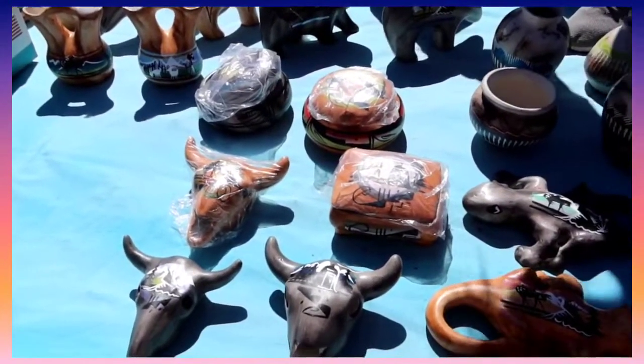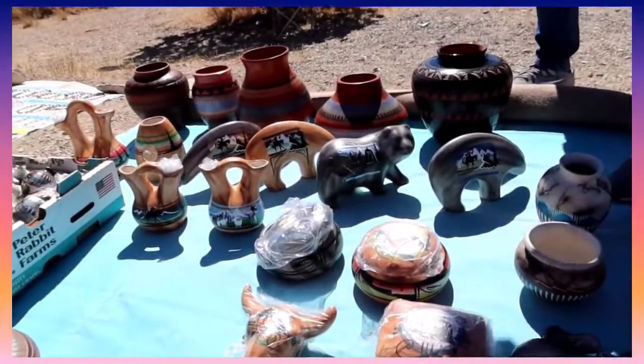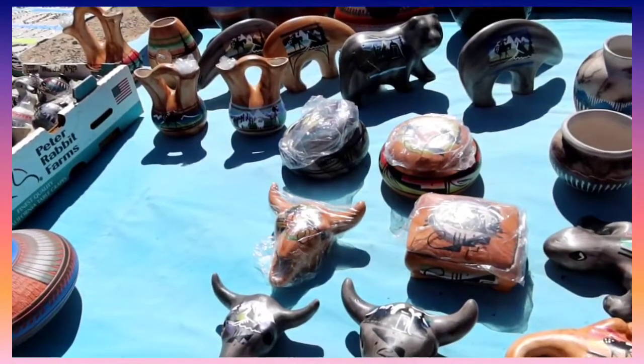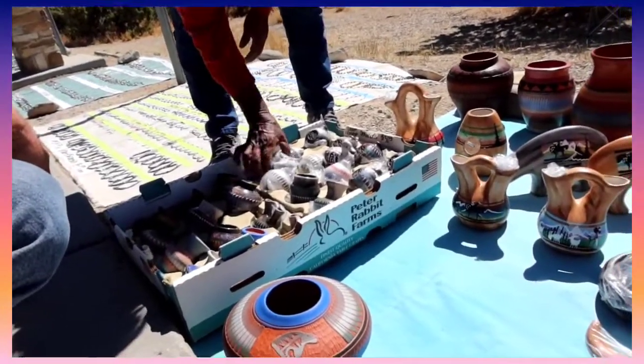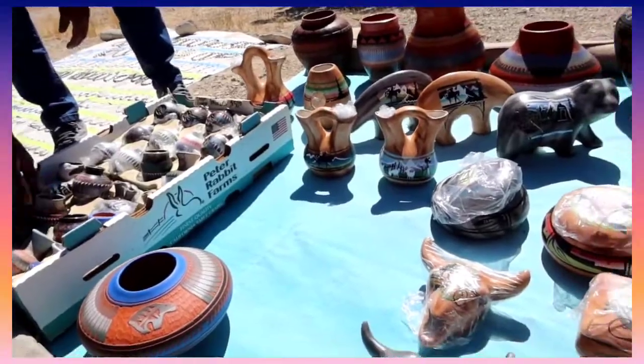Yeah, it's all handmade. These are all hand etched. How much are these? 25 and 30. These small ones here, they're 25. And then the ornaments, they're 30. Okay. This can be 25 right there. And then this one, the little duck.